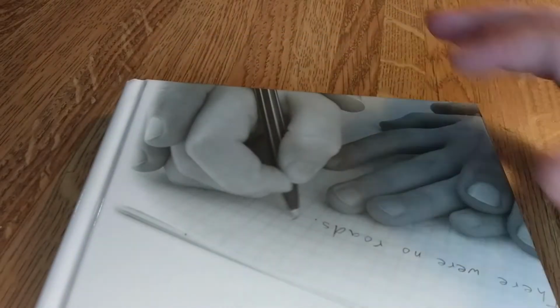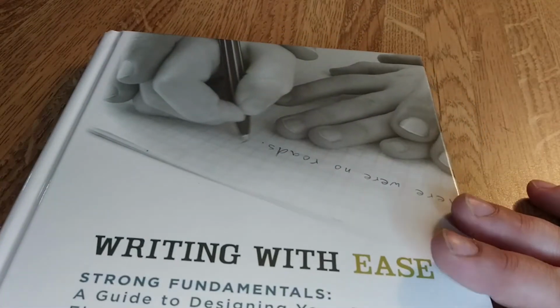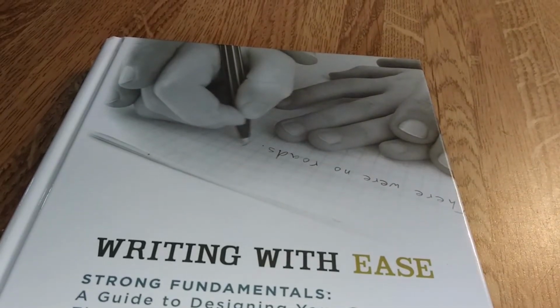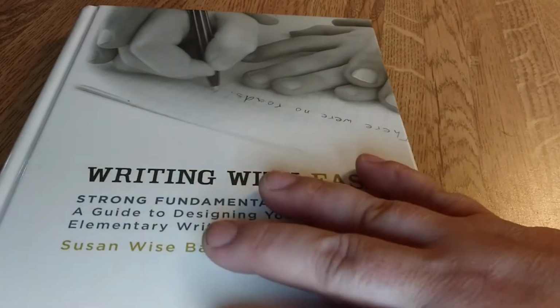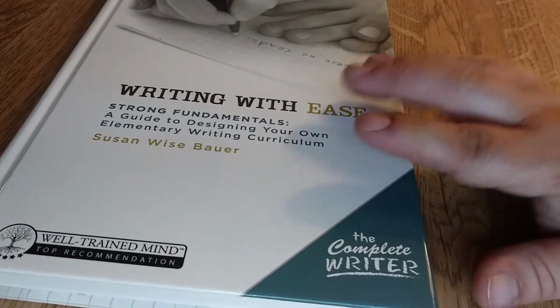So then, my kiddo struggles with writing. He is capable of writing. He knows how to write. It's hard for him to write. It's something I've struggled with teaching. So since we like that one so much, I decided to go with the Well-Trained Mind again, Writing with Ease.